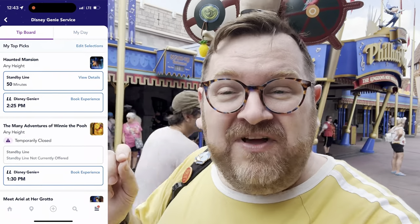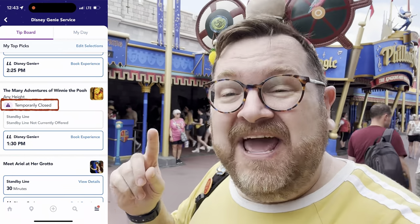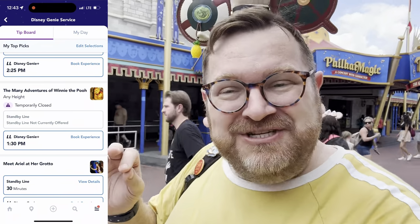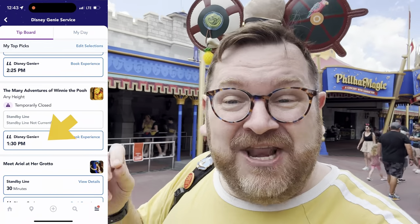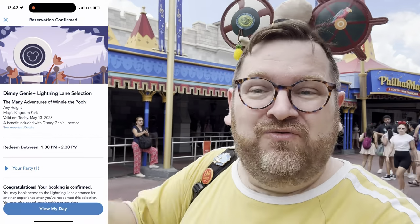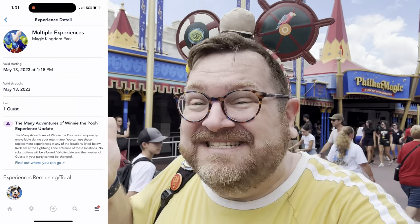The other thing that happened while we were on that cruise, as I was getting on the boat, I was looking for a Right Now ride to grab, and I noticed that Many Adventures of Winnie the Pooh was down, and I could get a Lightning Lane return time that was relatively soon. So I decided to throw the dice and hope that by the time it came around for that Lightning Lane, that ride would still be down, which would mean instead of getting to ride that ride, we would get what I like to call a bonus Lightning Lane. Disney calls it an experience redemption. Luckily for us, that is exactly what happened.